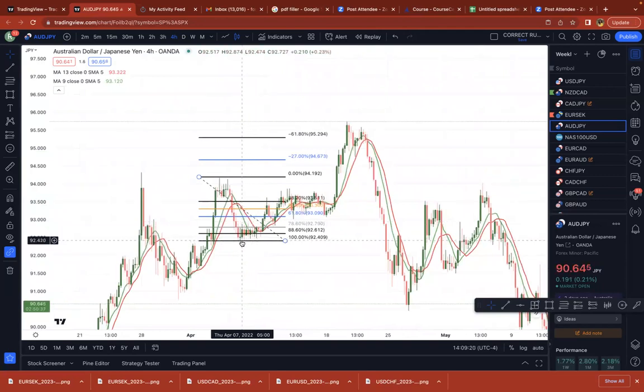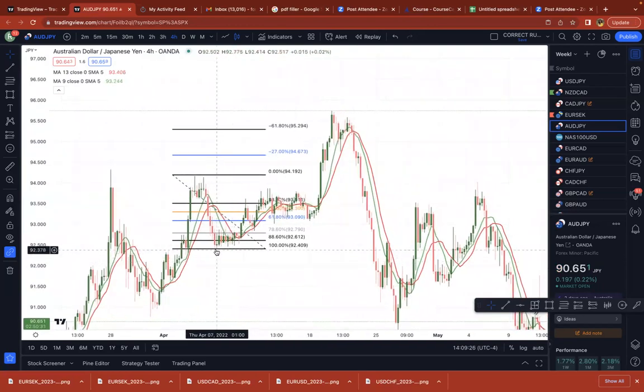So here's our 100 down here. This is starting to push up. Now we want to wait for price to push above, close above the 61.8. When we get the first candle to close above 61.8 here, that's when we set a buy limit back at the 61.8. This next candle would not have tapped us in, but you would have been tapped in on the next candle after that.